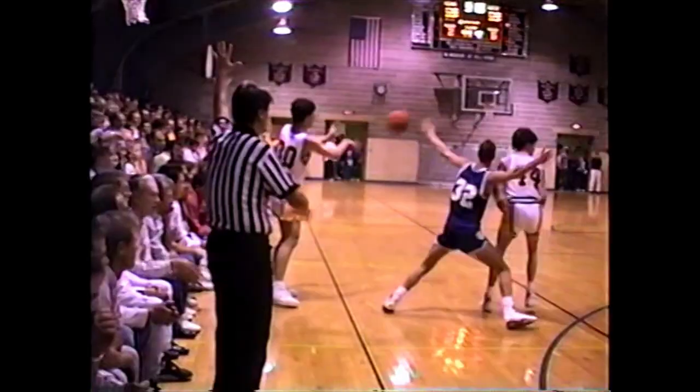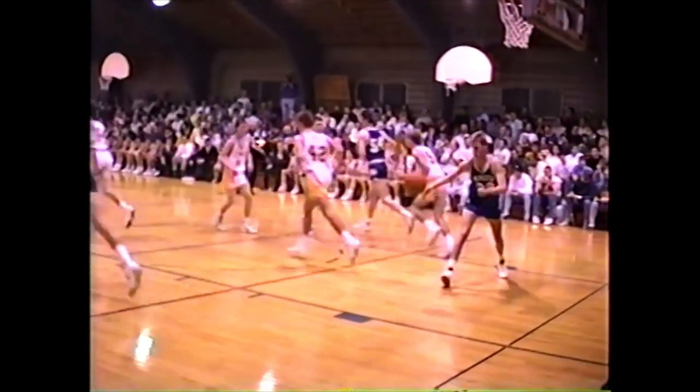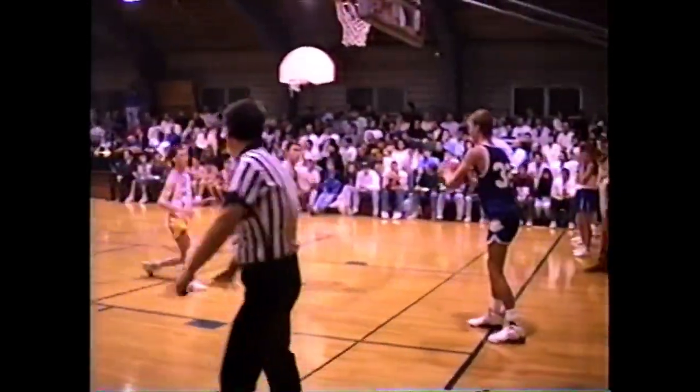Here's a near sports microphone as we're high atop the bleachers in Bulldog Gymnasium. Here's Loftus jumper, and it is rolling and dropping through. It hit the front of the rim, went high in the air and came back through, and now Ohio leads 61-59 in this seesaw game.